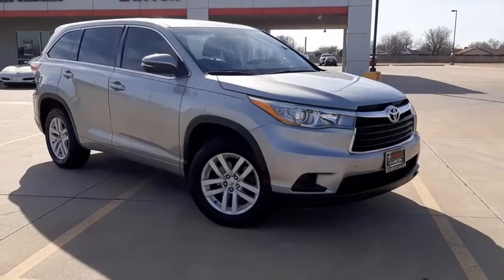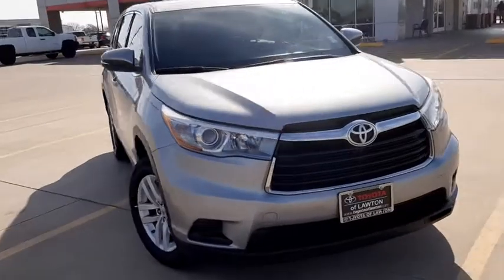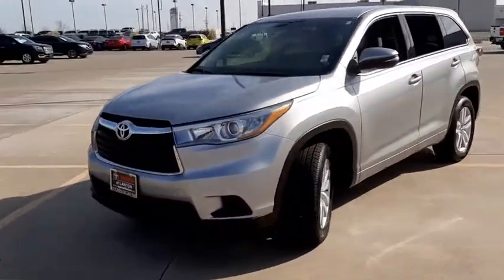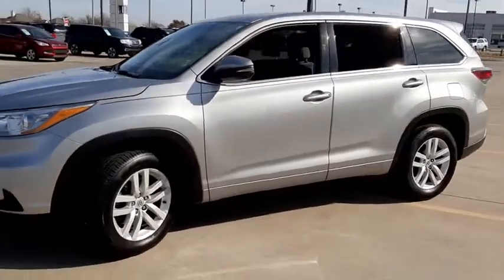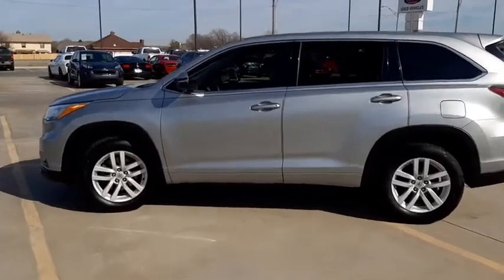Take a ride in the 2015 Toyota Highlander. The Highlander is the SUV that's thought of everything. The Highlander offers seating for up to 7 and features Toyota's innovative center stow design. The second row bench seat folds away, leaving a pair of captain's chairs.